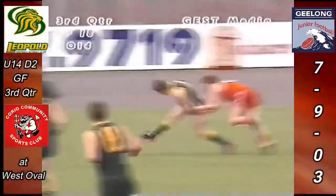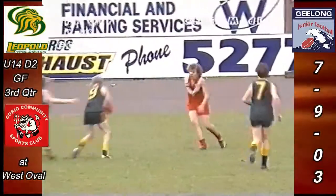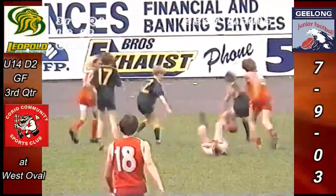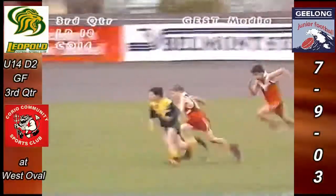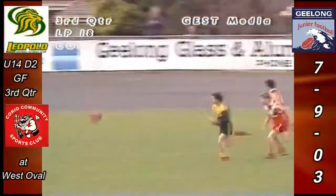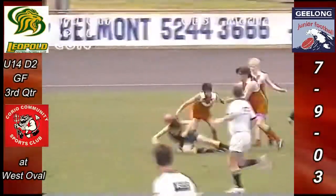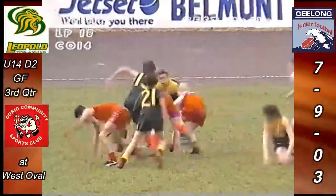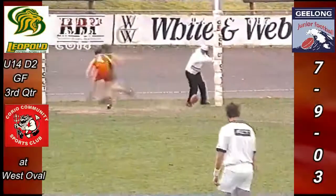She couldn't take the mark. Jacob Storer kicks along the ground. Now it was Blake McKim for Leopold who got it moving. Leopold have it between wing and half forward, and they go inside the 50. Here's an opportunity. Leopold have runners. They duck and weave. Number 21, a holding the ball in the back. Number 18, Damien Jennings, kicked one into the goal square, possibly off the ground.